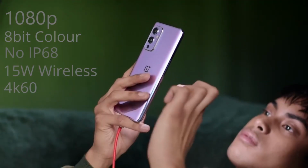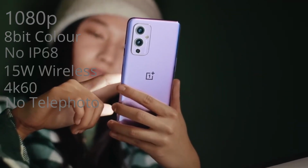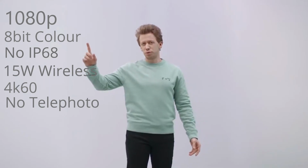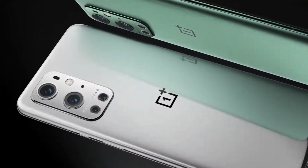support for video recording. The OnePlus 9 does not have a telephoto lens. Instead of the telephoto lens, you have the monochrome lens. Also, the OnePlus 9 has a flat screen instead of a curved screen. Now let's move on to the color options for these two phones.